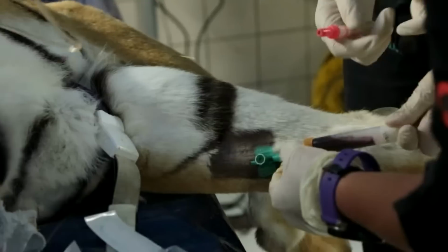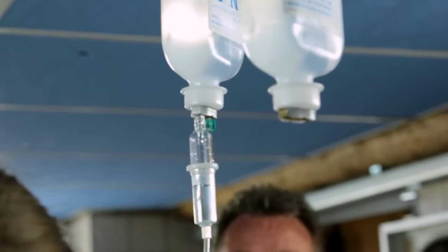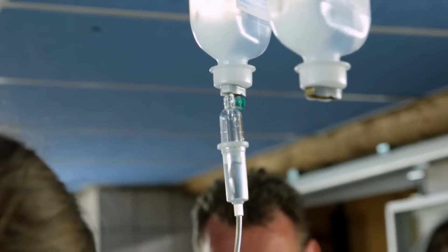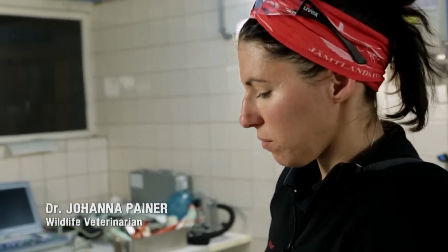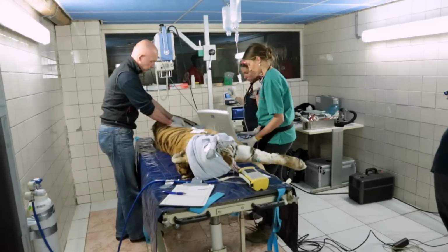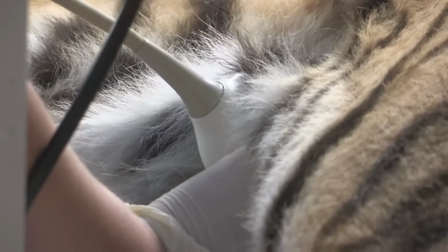However, the team here are still intent on giving her a good quality of life for the remainder of her years. We took a blood sample and now we have her on the infusion line, and now we're going to start with the ultrasound examination. Yeah, and see what we find. The ultrasound quickly reveals a serious problem with Sandra's bladder.